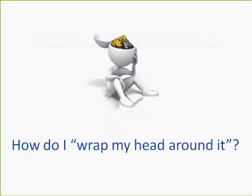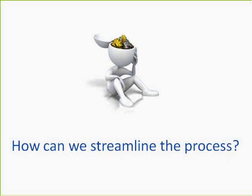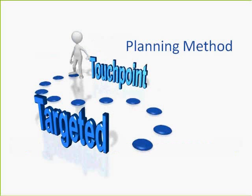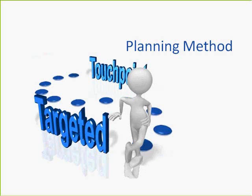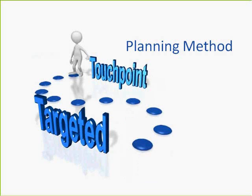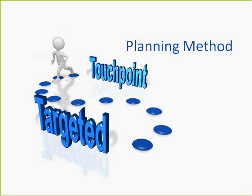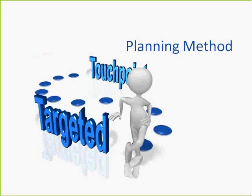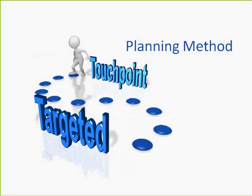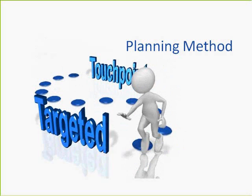And so how do I wrap my head around that? How do I go about really getting an idea of how this is going to work? More importantly, how do we streamline that process? And so basically it came down to, for myself, as I was working with all these people, that I had to come up with an idea for myself to keep things very, very straight. And over the years, I was introduced to this concept called Touchpoint, and I'm the person who added the word targeted to it, but Touchpoint, and we're going to cover what that is here in a few minutes.